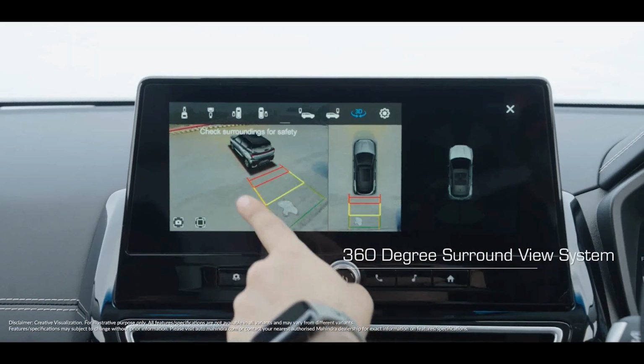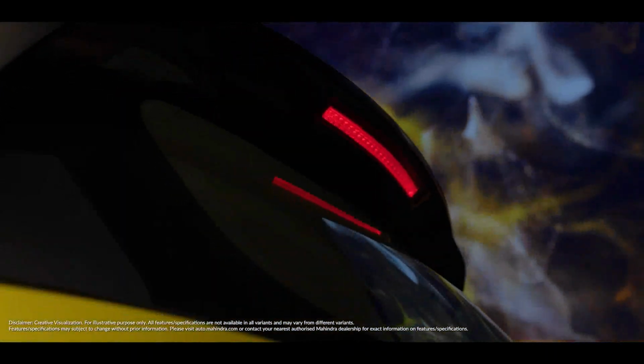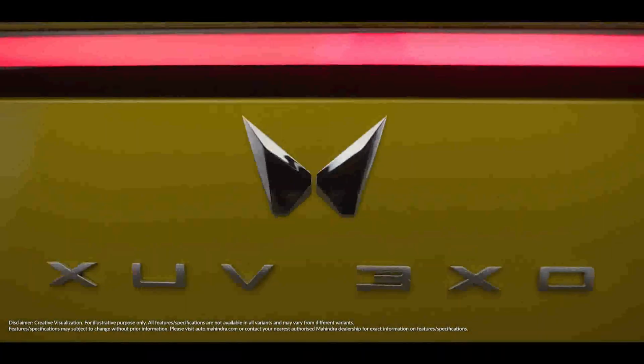There's really nothing more left that you can ask for. Experience the new Mahindra XUV 3XO. It's everything you want and more.